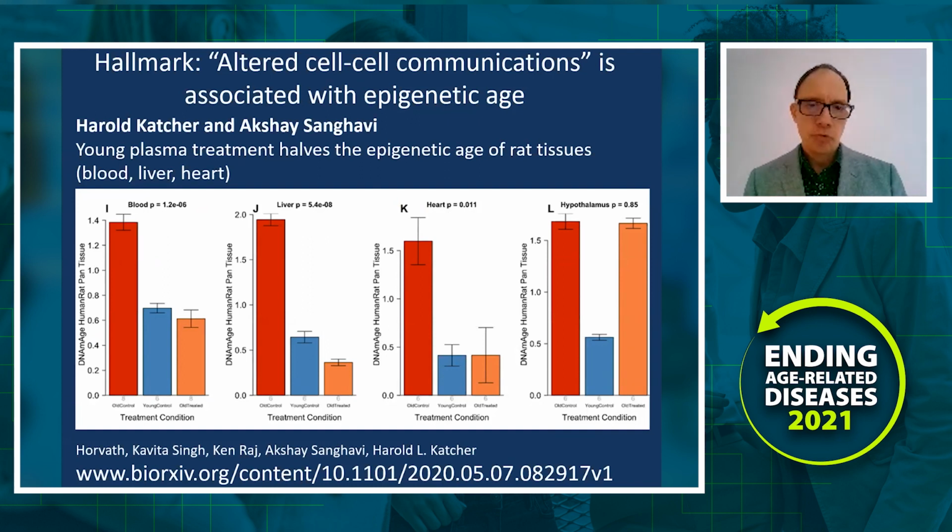Here, the red bars show you old control animals, old rats. And the orange bars are the plasma-treated rats. So you see dramatic age reversal in these different tissues. This article is available on bioRxiv, and we are currently conducting additional experiments to validate these original claims. Because if you make extraordinary claims, you need extraordinary evidence to convince yourself and others.